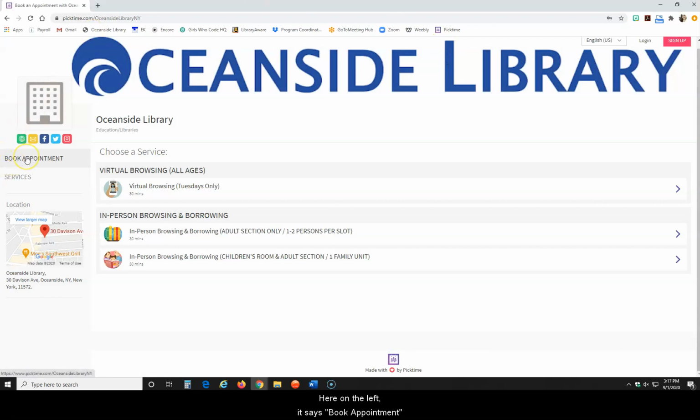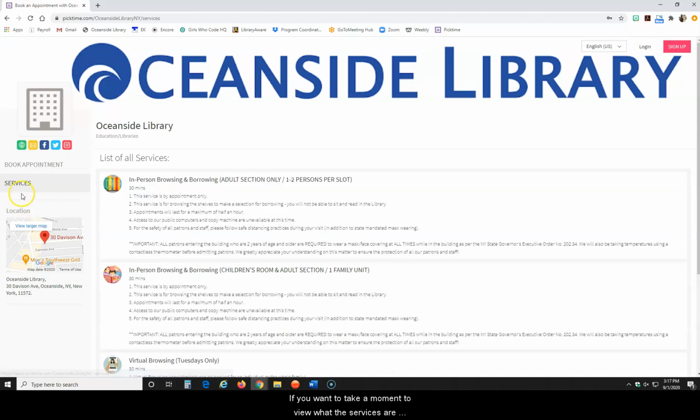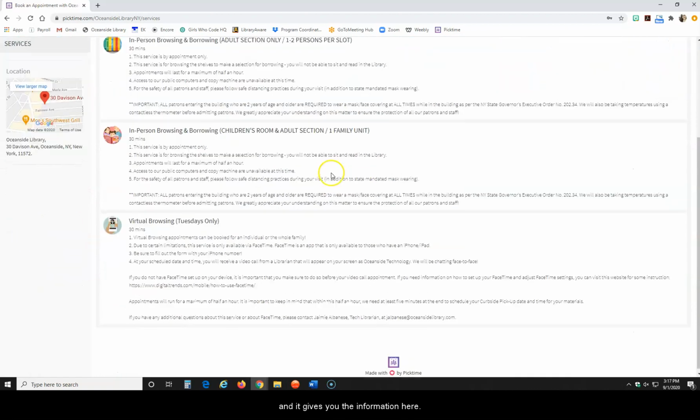Here on the left it says Book Appointment and Services. If you'd like to go ahead and book an appointment, you'll start at Book Appointment. If you want to take a moment to view what the services are and the details of those services, you can click Services and it gives you the information here.